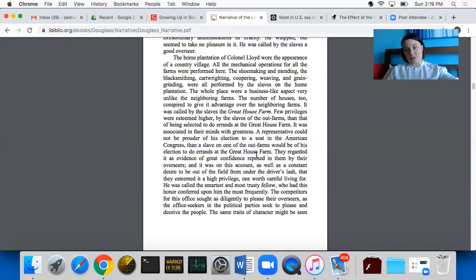So being able to go to the business center of the plantation was a huge honor.